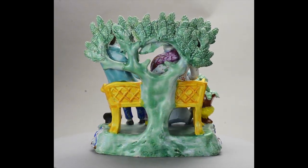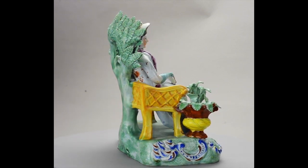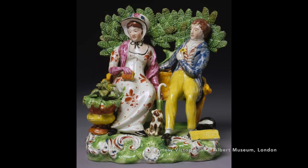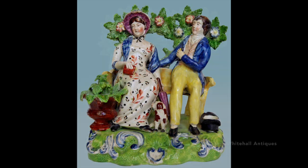Notice the crisply modelled bench. Like all the other early figure groups we'll see today, much attention was paid to making the back look pretty too. This model is known as Persuasion, and occasionally one has a title tablet on the base, as you see here, Persuasion being spelt with a W rather than a U. Spelling, as you'll see, was not a strong point in the potteries then.